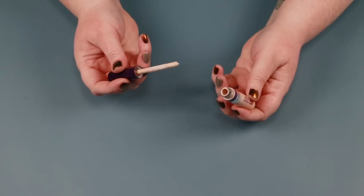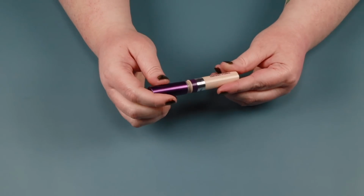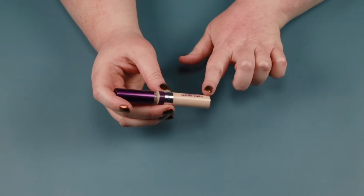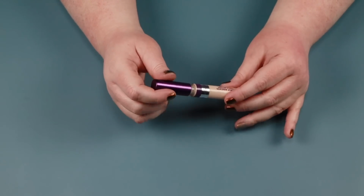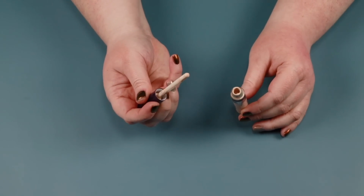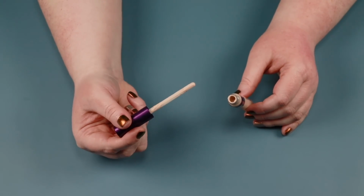So what is this? What is this? Hi, it's like the stick broke. This is from CoverGirl. This is the Simply Ageless Triple Action Concealer. I love the Simply Ageless line. I think it's so good. And this, what is this? This is a fucking lollipop stick, and you're telling me that I have to put this on my face?